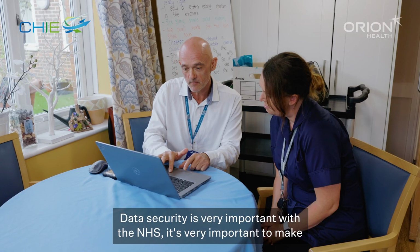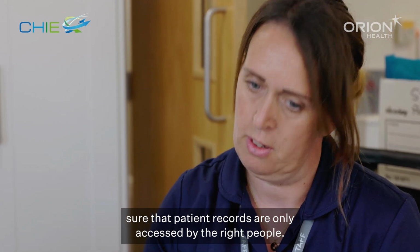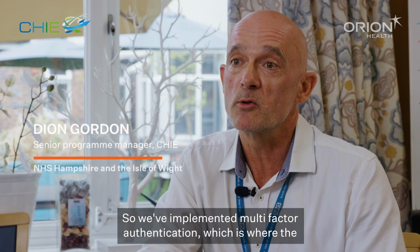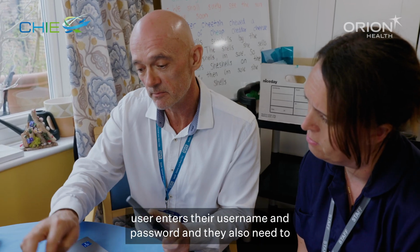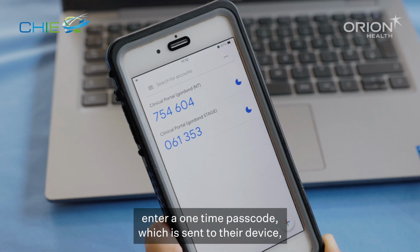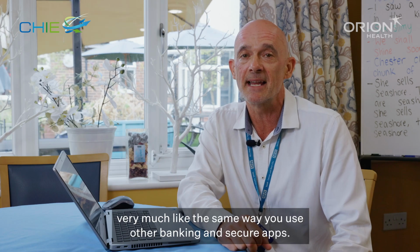Data security is very important with the NHS, and very important to make sure that patient records are only accessed by the right people. So we've implemented multi-factor authentication, which is where the user enters their username and password, and they also need to enter a one-time passcode which is sent to their device. Very much like the same way that you use in other banking and secure apps.